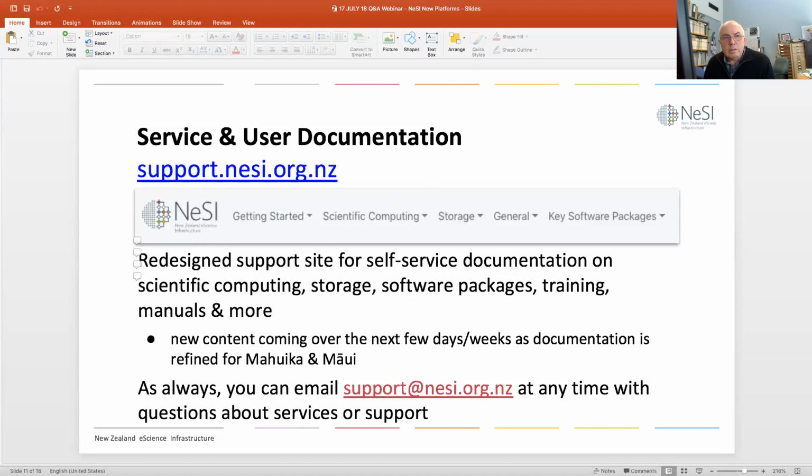And then there's other information that'll come. So for example, under storage, you'll be able to understand how the file systems are being managed and the characteristics of the file systems. If you accidentally deleted some data from your home file system today, you'll learn how to get it back tomorrow. Sorry, you can do it yourself rather, not so much automatically, but it's easy to do yourself. And also how to use things like the new librarian service, which will allow you to archive data off of disk onto tape. And then there'll also be things like what's happening in general, when the calls are going out, and the key software packages. We're seeing it on the right there. It appears as key software packages, but that'll ultimately be under scientific computing. It's just part of the software support tier.